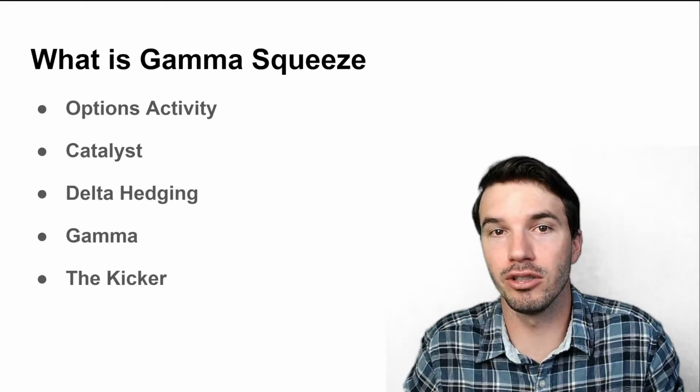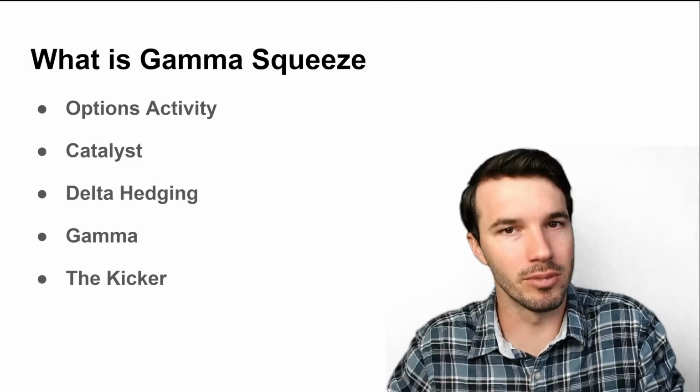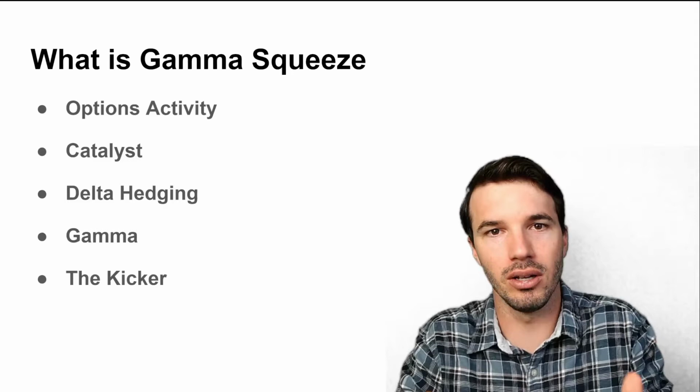This buying of shares puts upward pressure on the stock, which pushes the stock up even higher and forces them to buy more shares, and so on and so on. And that is, in a nutshell, a gamma squeeze.